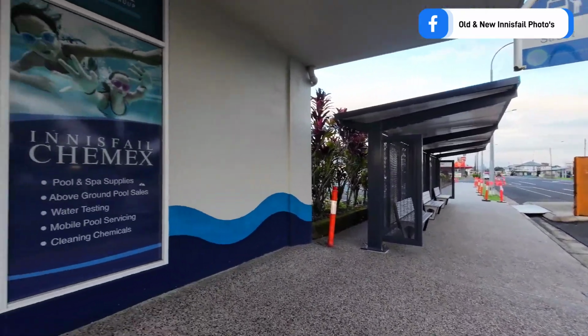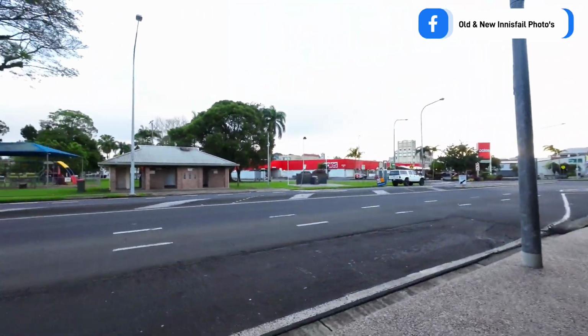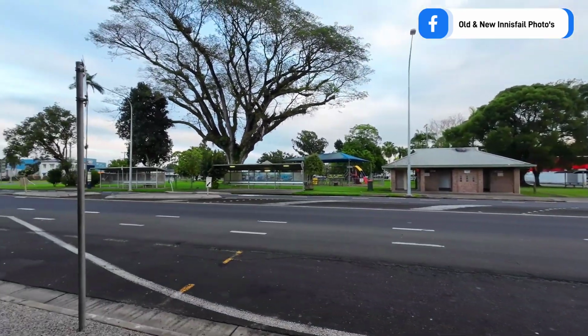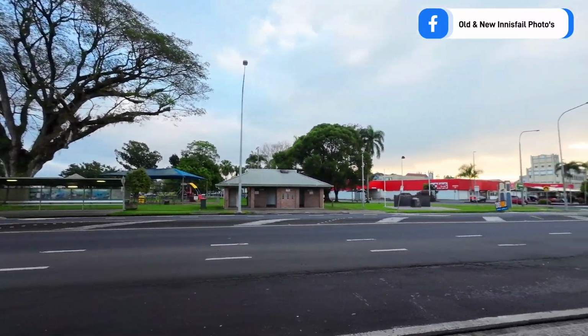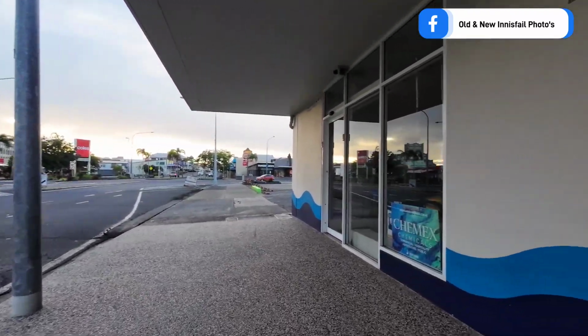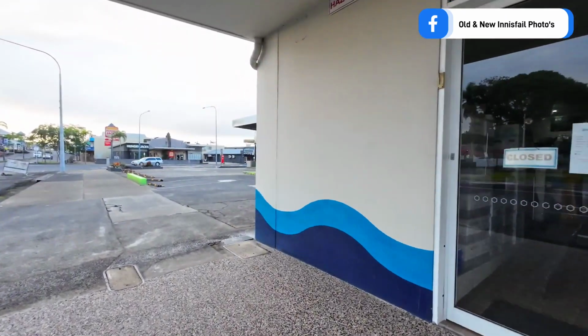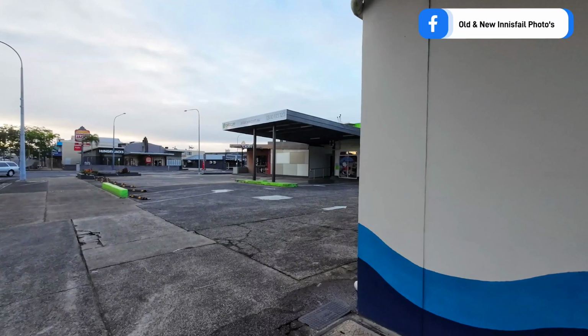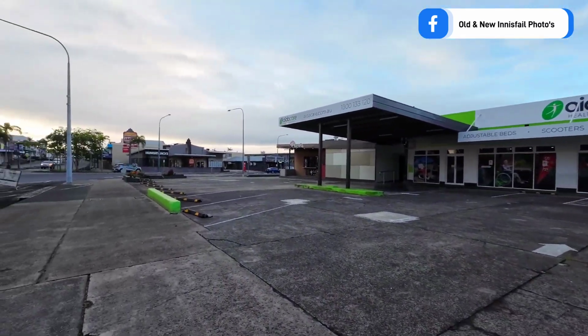So this is next to Chemex. And you got Anzac Park across there, Anzac Memorial Park to be precise, Coles, Chemix, and then you've got what was Walk on Wheels for a while there. Now it's AIDA Care and Roscoe's Pizza.